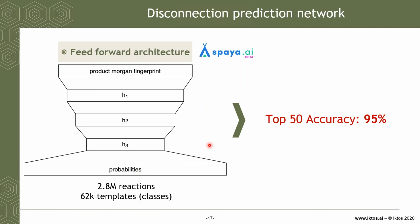62,000 exactly. So it's a feed-forward architecture where you have the product Morgan fingerprints, several hidden layers, and the output of 62,000 templates for a given product. You take the top 50 and it gives you an accuracy of 95%, meaning that you give a product, the algorithm predicts top 50 templates, and within those top 50, you have 95% chance to find the one which is described in the literature.